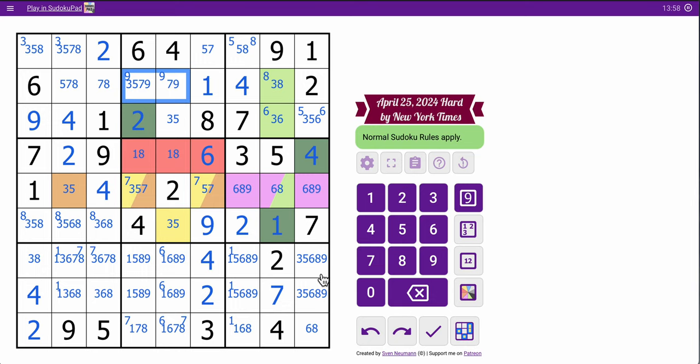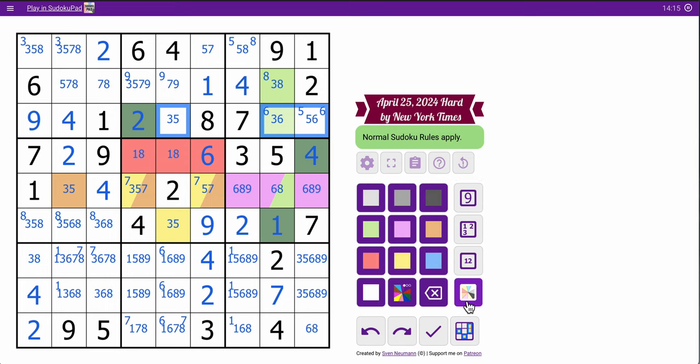Okay, three. Those are three. I mean, this can't be. So this 3-5-6 triple is still in there in row three, which means I've used 1, 2, 3, 4, 5, 6 colors.